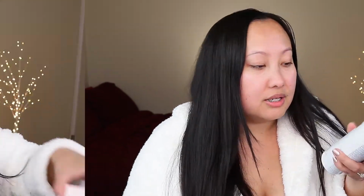Next in the box is this Ritual Zensational Foaming Shower Gel. And this retails for $9.50. It says, give your skin the gift of a new beginning with foaming shower gel. So this is really nice. It's made with cherry blossom and organic rice milk. Ooh, that sounds pretty nice.